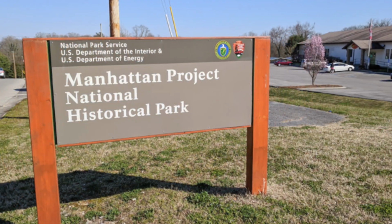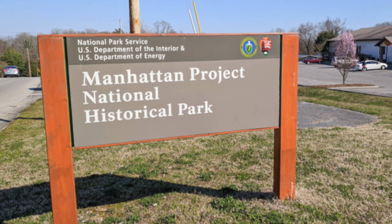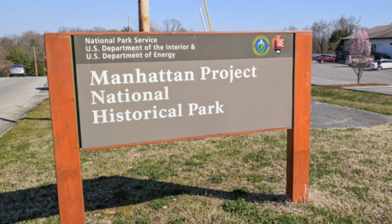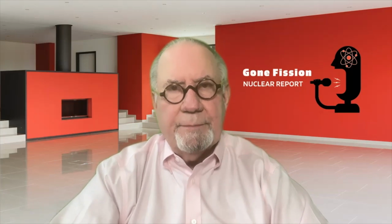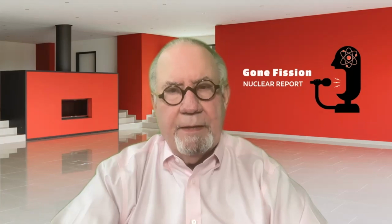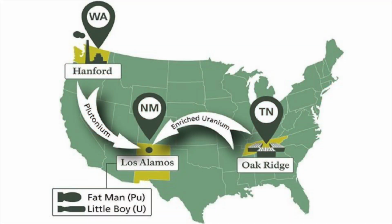In 2015, the United States welcomed its 409th National Park. It's called the Manhattan Project National Historical Park. It's designed to tell the story of America's super secret and successful effort to build the world's first atomic bomb that led to the end of World War II. The park encompasses 3 sites across the country, all of which played a key role in building the bomb. The sites are Oak Ridge, Tennessee, Los Alamos, New Mexico, and Hanford, Washington.